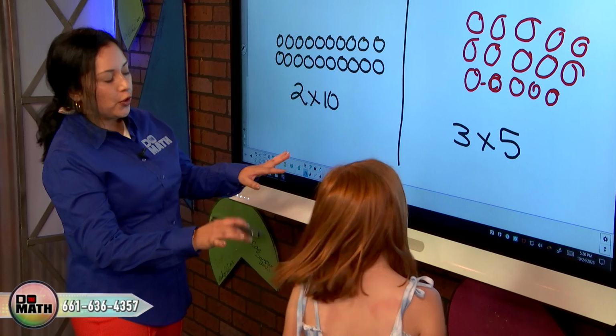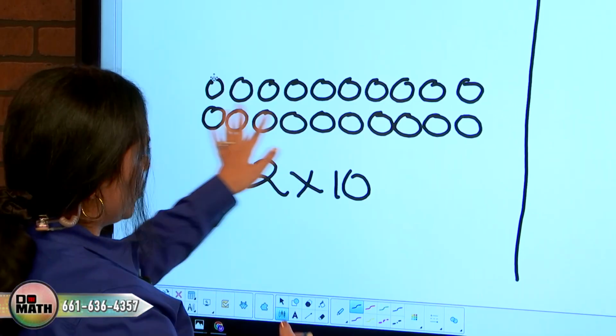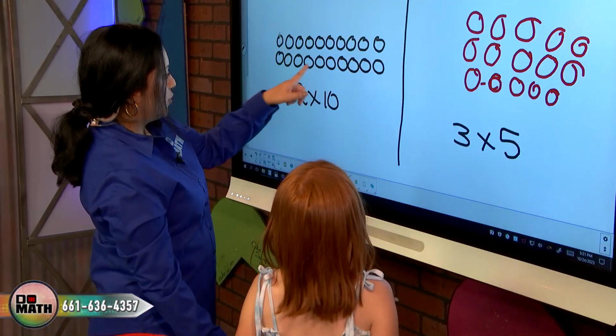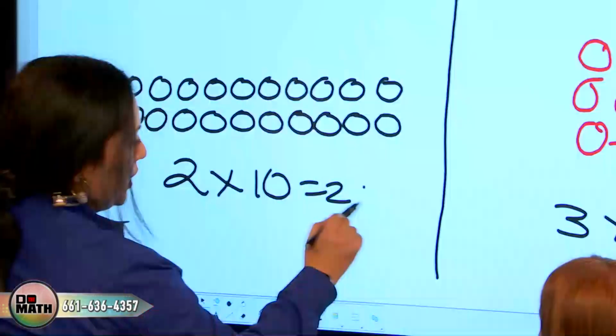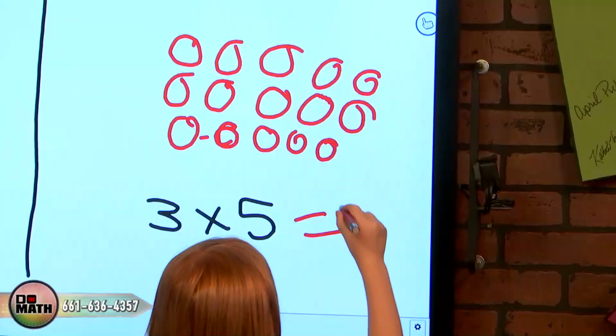Very good. It's a great drawing. And when you draw the array, if you were to count up all the counters or the circles, that would give you the product. That would give you the answer. So in this case, I have 2 groups of 10. That gives me 20. And in your case, you have 3 groups of 5, which gives me 15. Excellent.